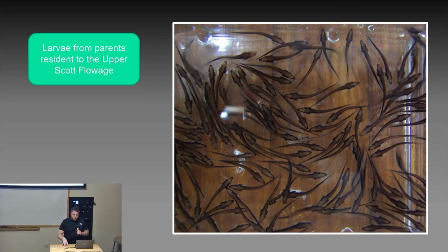So we have adult lake sturgeon that were collected downstream of the Menominee Dam, and we put those sturgeon upstream, and they're going to mix with the resident fish, right? So we have 3 possible parental combinations that you could see out of that mixture. So we could have larvae that come from parents that are just resident to that region of the river, right? So you could have babies that come from resident fish only. So that's one group that we could look for.